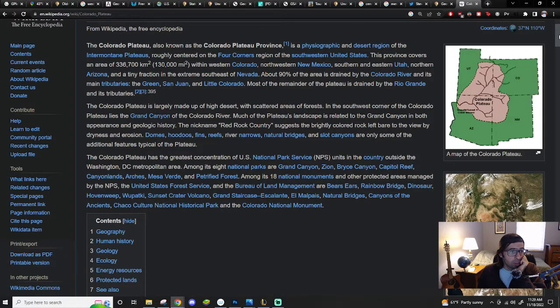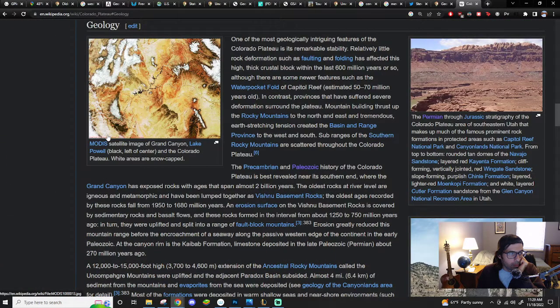Whole region was uplifted. Red Rock Country suggests the brightly colored rock left bare to the view by dryness and erosion. Red Rock. One of the most geologically intriguing features of the Colorado Plateau is its remarkable stability.